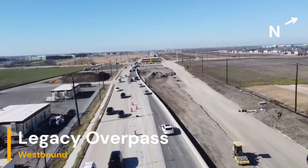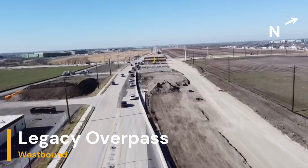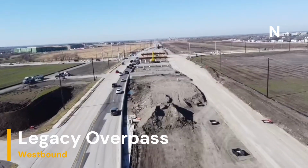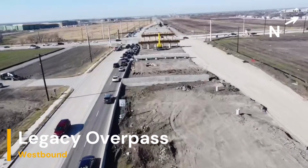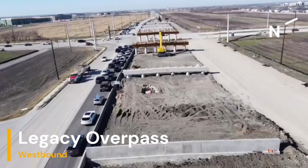Almost all the casings that sit on top of the pilings are now complete, or at least curing in their form, marking significant progress here at Legacy. Similar to what we observed at Teal, there were 2 pilings here that were slightly behind schedule to the far west. However, those have now been poured and are currently curing within their forms as well.